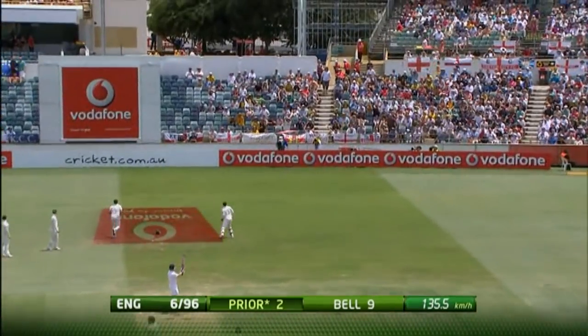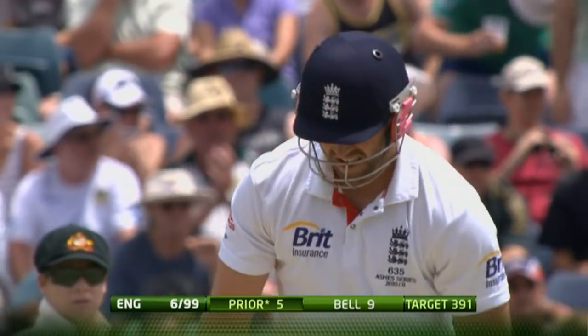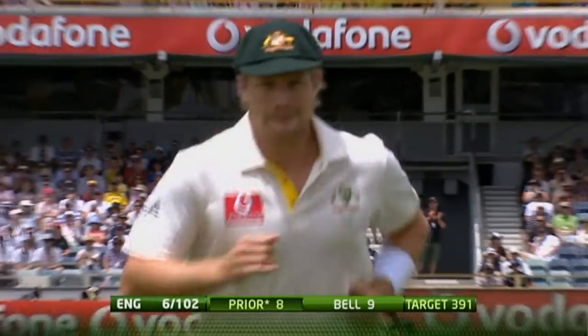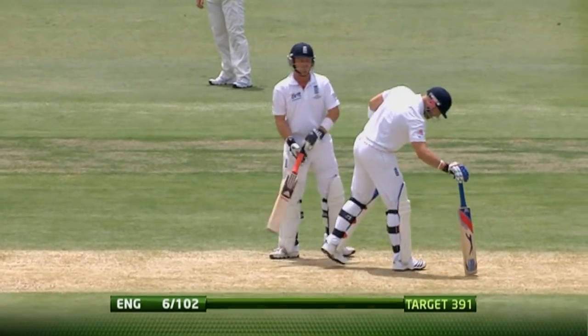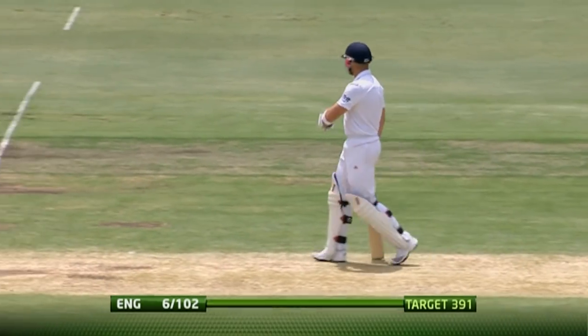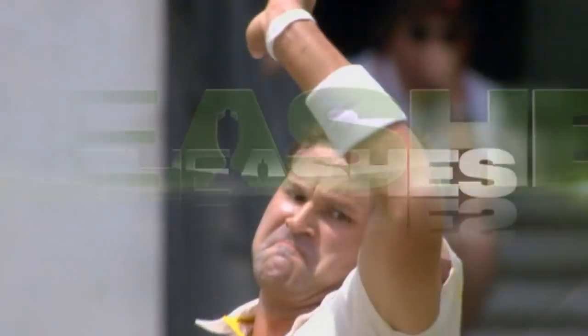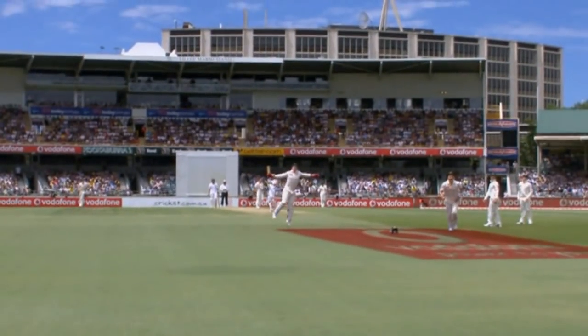6 for 94. Top edge, but it'll be safe. And it's six. I think that's gone all the way. It has. And the 100's up for England. Well, the Aussies won't mind them having a go. They've got a fieldsman down there. That was a top edge. But he had a real full go at it, and just watched it sail away.